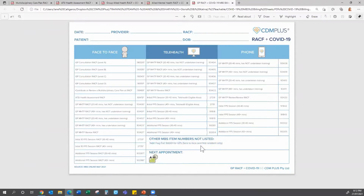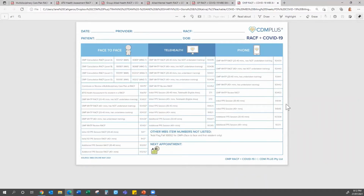So for the GPs, it's that 90001. And then for the other medical practitioners, there's also a billing sheet there for you guys as well. So you can see the face-to-face attracts that flag fall. The flag fall's the 90002. And then we've got the telehealth and phone numbers as well. So you can see that that contribution to the plan for the other medical practitioners is the 93475. And then the Aboriginal and Torres Strait Islander health assessment is 93479.